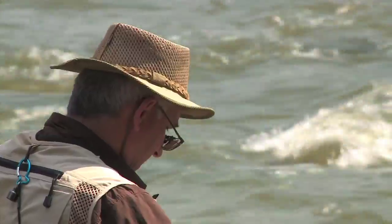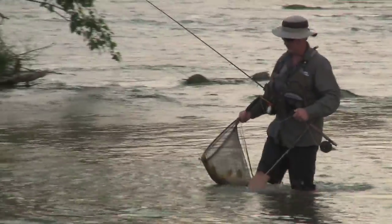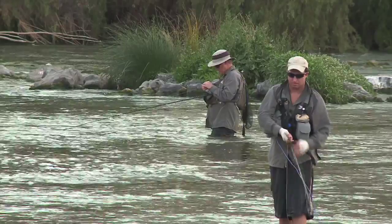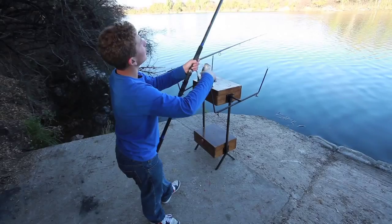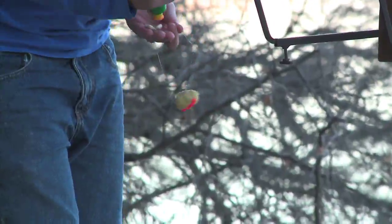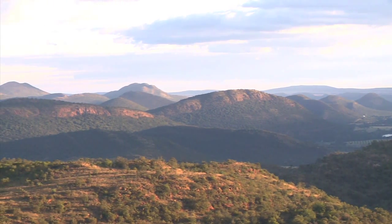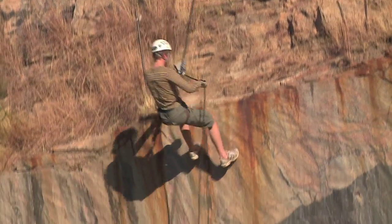The Vredefort Dome is a well-known fly fishing spot, popular for yellowfish in particular. The area provides perfect fishing conditions and beautiful, serene surroundings, making it worthwhile regardless of the size of your catch of the day. The less skilled anglers may also try their hands at other types of fishing. The endless hills and valleys provide the perfect setting for people who find peace or excitement at a higher level.